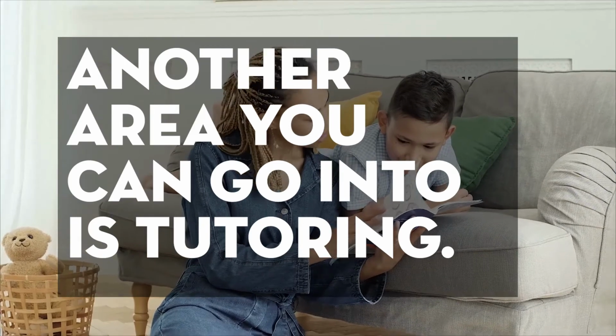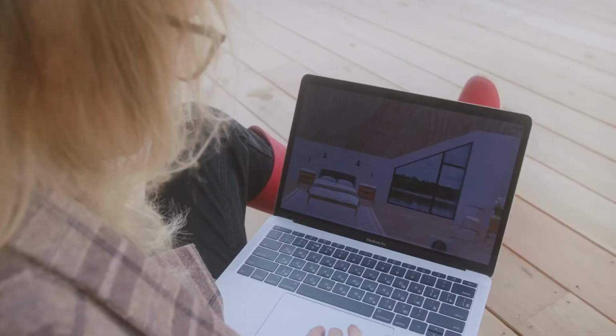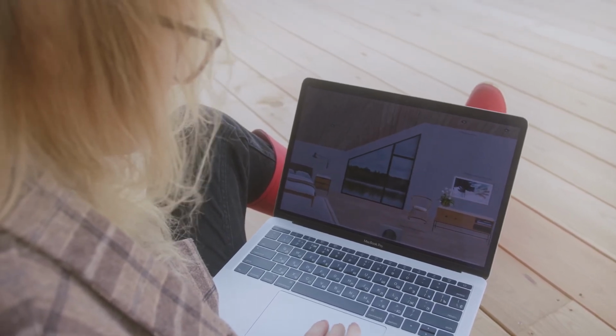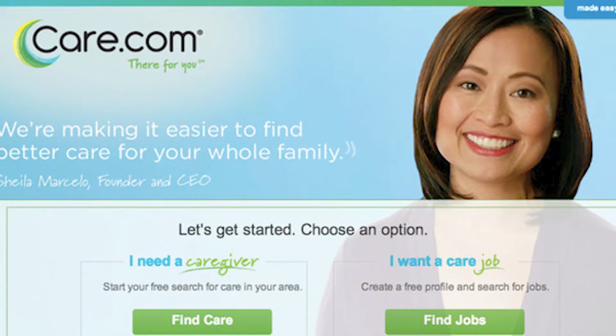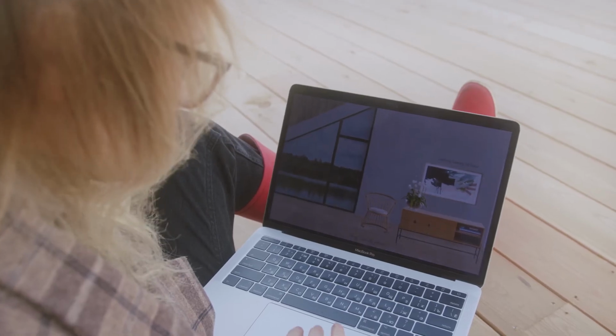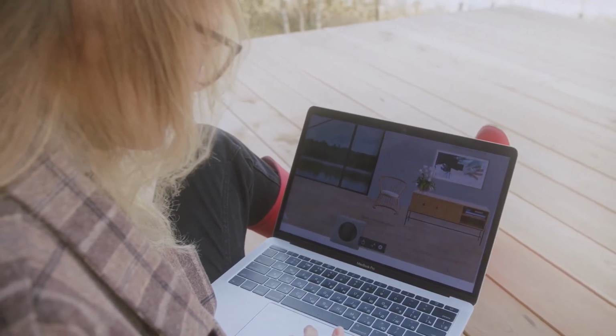Parents are always willing to invest in their children's future. If you have a great deal of knowledge in subjects such as math, science, or computers, you could tutor for cash. Both Indeed.com and Care.com offer opportunities for tutoring local students. You could opt for either of these platforms or simply find your clients through your personal network or social media.